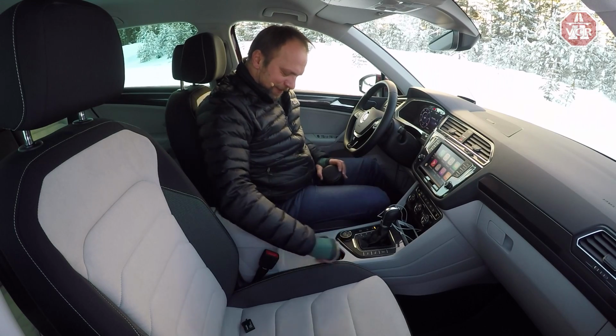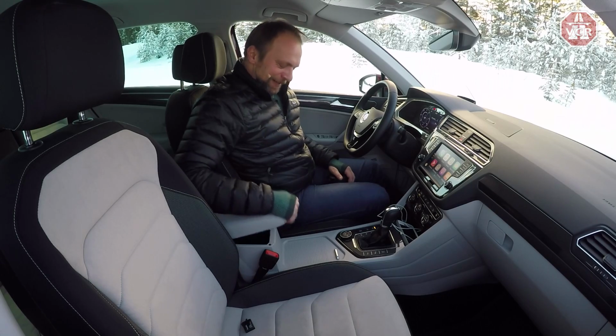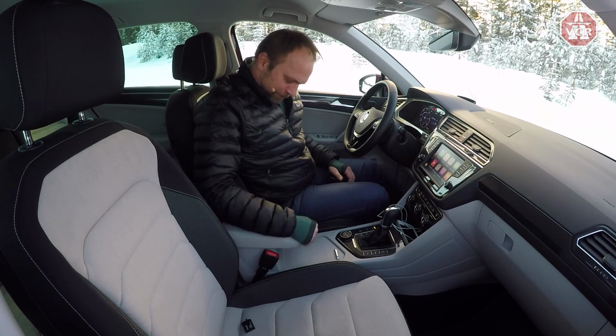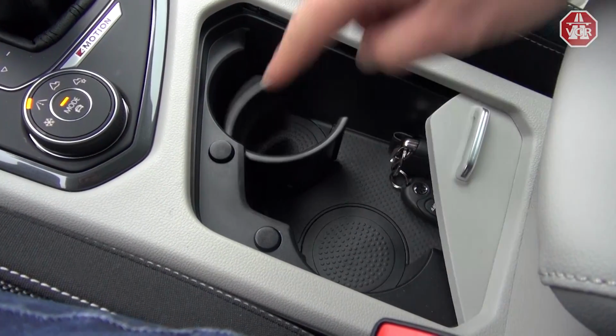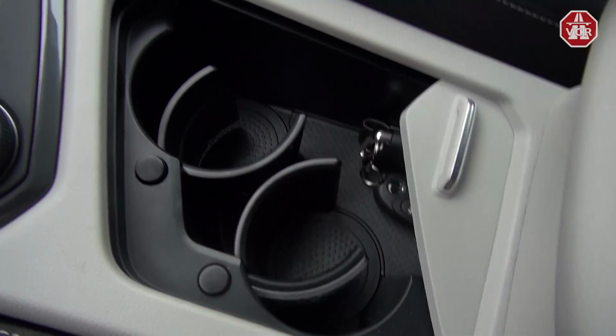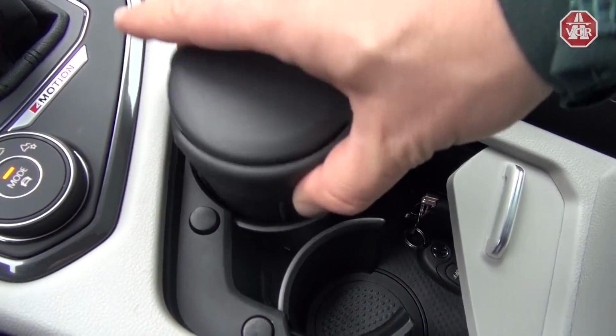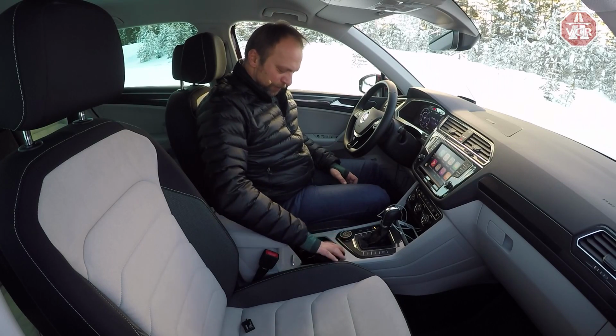And here, let's slide this first. We have a slider, tidy as we Germans are. We can slide it open, and inside we have 2 push buttons, and once I push them I get cup holders in here. Magic. So this ashtray I can put in one of the cup holders.